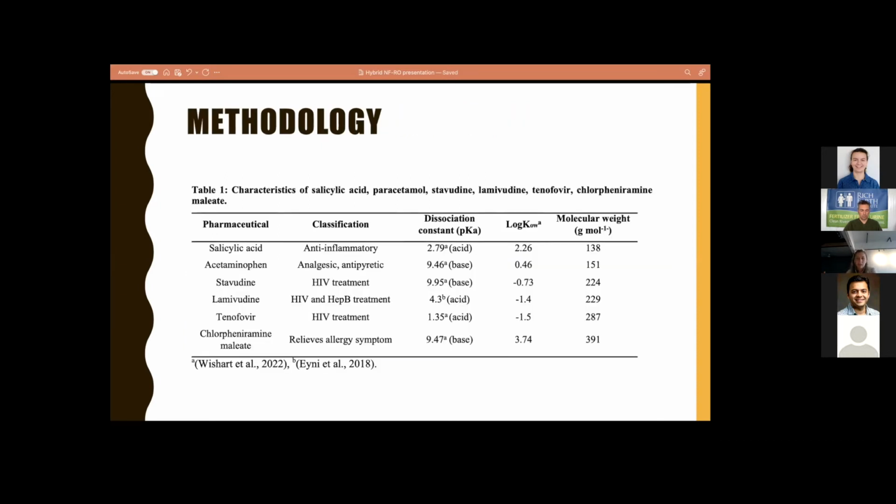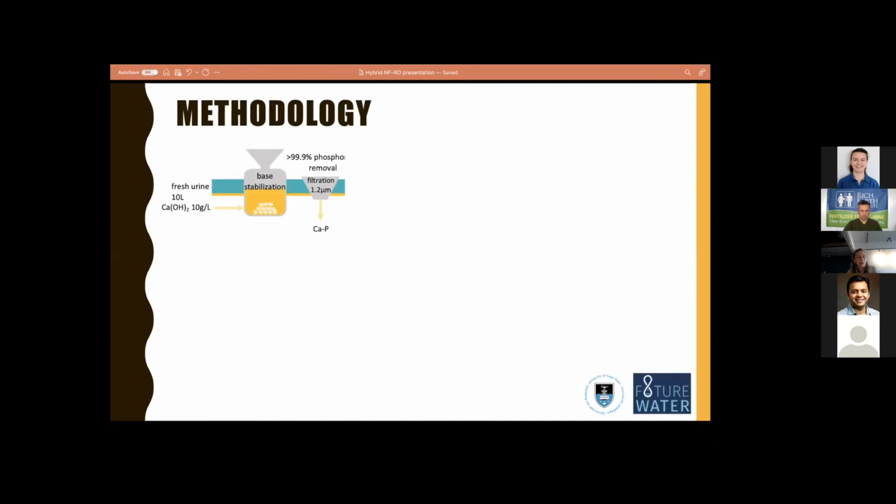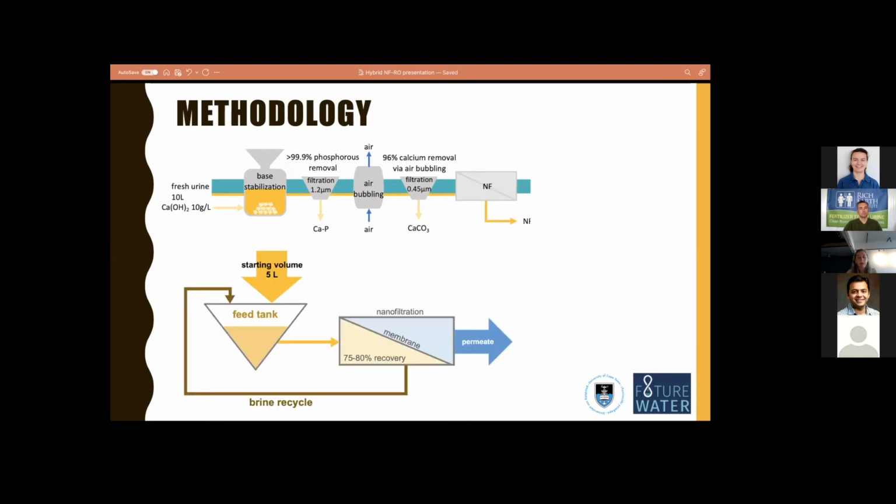We looked at 6 different pharmaceuticals of varying molecular weights. 3 were considered acidic and 3 basic. We used both real and synthetic urine. The urine was stabilized with calcium hydroxide and then treated with an air bubbling technique to remove excess calcium and prevent membrane scaling. Then we used a lab scale cross-flow membrane setup where the brine stream is continuously recycled to the feed tank until the desired volume of permeate has been recovered. And then we took that permeate stream and further concentrated it using an RO membrane in the same manner, so in a batch setup.